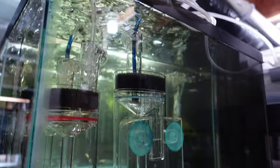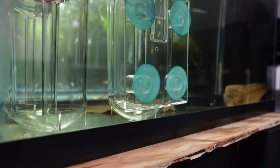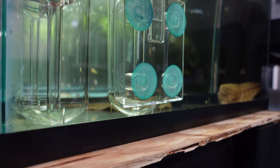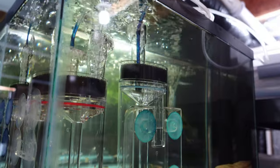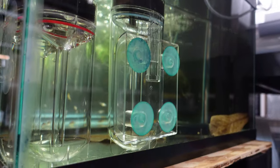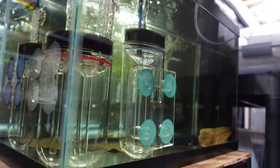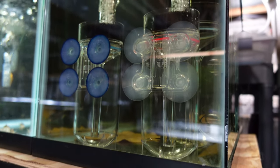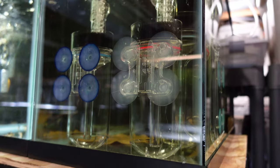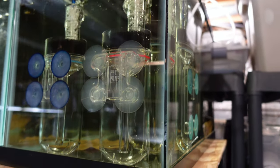Now, once I see that these eggs are starting to hatch, and these should start hatching tonight or tomorrow morning, then I'll turn that flow down even more. And then when about 30% of the eggs have hatched, I'll actually pull that tumbler out and transfer the fry and any unhatched eggs into a plastic container, which is what I did with the eggs in my previous video.